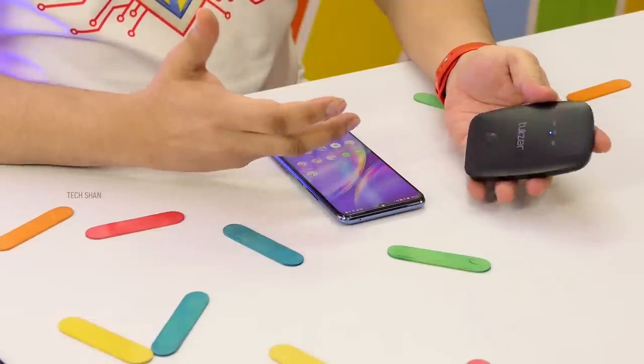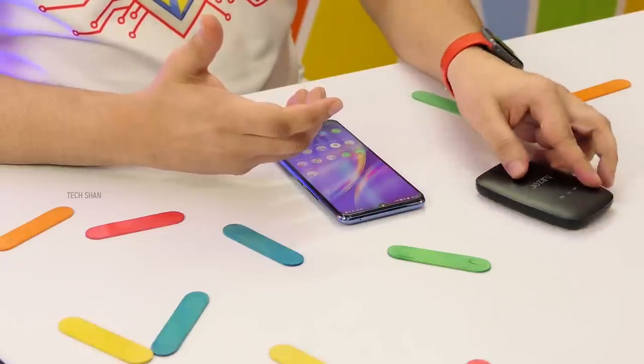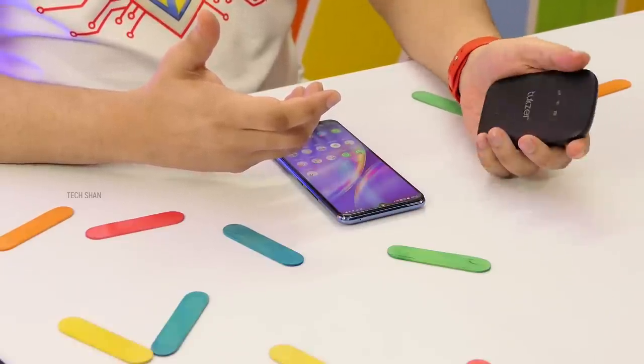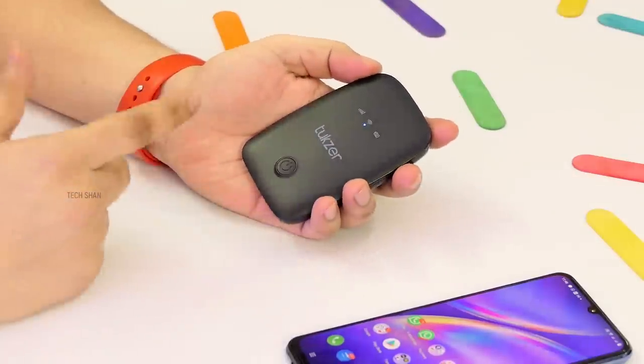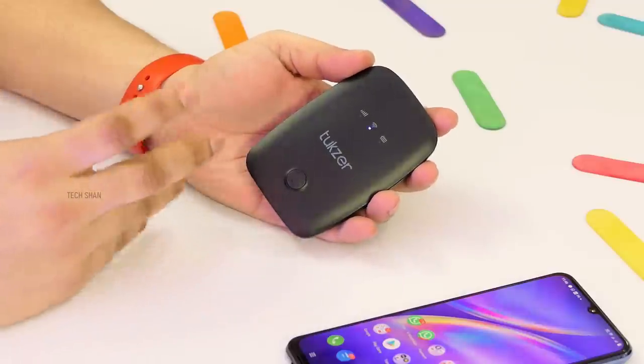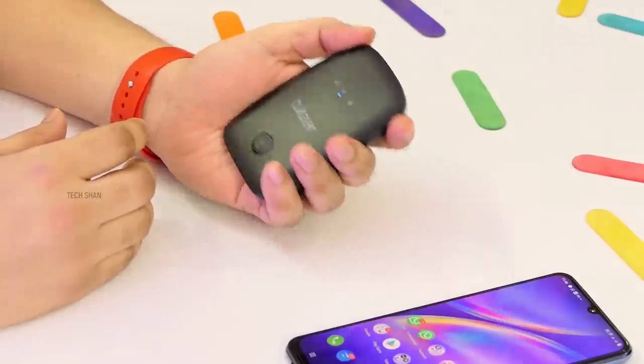Now some might be ignorant and ask, why can't we use hotspot from mobile and access internet on other devices? Well, mobile hotspot is not always reliable and on top, it drains your battery and heats up the phone, which can lead to a lot of problems. But this is a dedicated hotspot device that works with any SIM card that has data enabled for you to access internet on up to 10 devices. Pretty compact and handy to carry around as well.